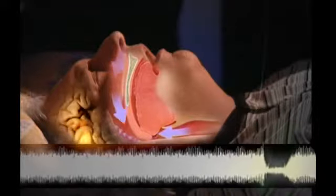WatchPAT is housed in a watch-like device around the wrist that measures PAT and other indicators to diagnose sleep apnea, a potentially life-threatening sleep disorder that is associated with loud snoring. Inside that watch is the PAT, but it's also an oxygen sensor to measure the oxygen level. We're also monitoring the body position with an actigraph. We're also monitoring the snoring with a small microphone that's picking up those sounds as well.